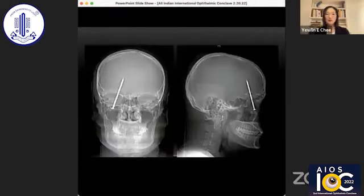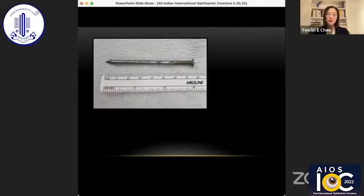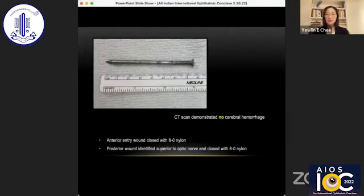Imaging confirmed the through and through injury and also demonstrated that the end of the nail was in the frontal lobe. So the operative plan here was to transfer him to the operating room in conjunction with our neurosurgery colleagues, locate the nail and remove it, and then do an intraoperative CT scan. That was the nail after it was removed. Fortunately, he had no cerebral hemorrhage on CT scan, and I went ahead and closed the globe.